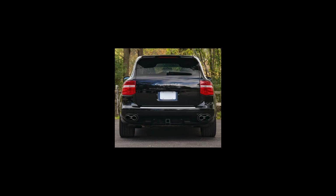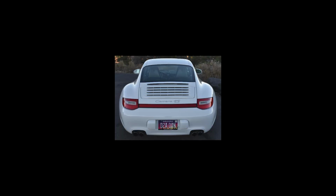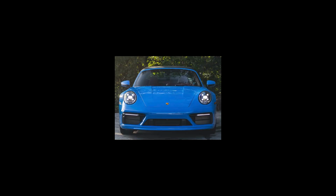A black 2008 Cayenne GTS with 147,000 miles sold for $20,957. A Guards Red 1974 911 Coupe sold for $63,000. A Carrera White 2009 911 C4S Coupe with 58,000 miles sold for $72,000. A Shark Blue over Bordeaux Red 2022 911 Targa 4S with 1,900 miles sold for $178,000. For Ferrari, a Rosso 1987 Testarossa with 25,000 miles sold for $142,000. That's all for today.